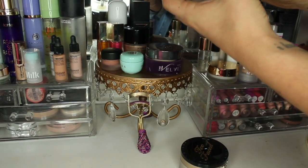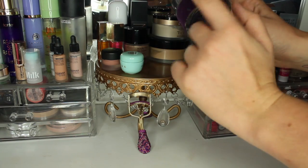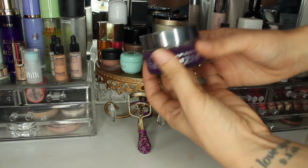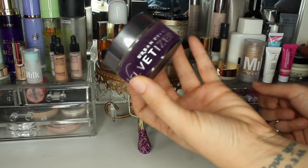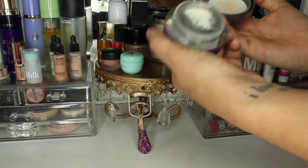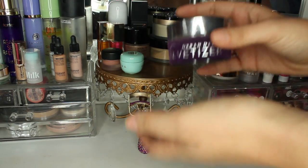This is my Coco Chanel Natural Loose Finish Powder. This is the Urban Decay The Velvetizer. Oh my god. This is so amazing. I've been so obsessed with this. It makes your skin look so freaking airbrushed and smooth. It's amazing. And you can also mix it in with your foundation.